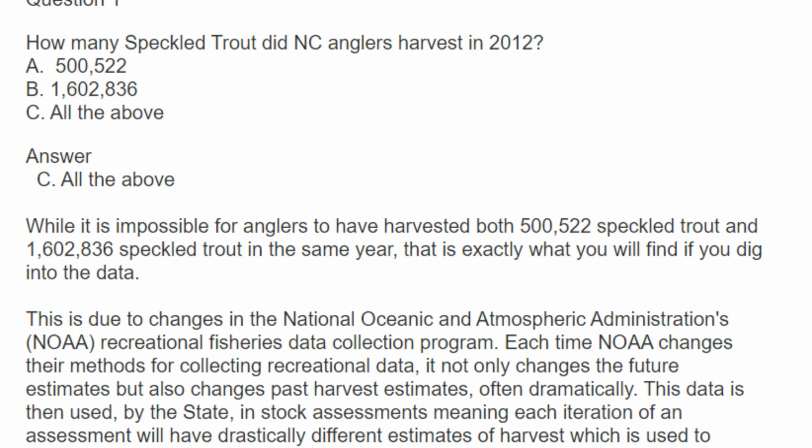While it is impossible for the anglers to have harvested both 500,000 speckled trout and 1.6 million speckled trout in the same year, that is exactly what you'll find if you dig into the data. This is due to changes in the National Oceanic and Atmospheric Administration's recreational fishing data collection program. This is where I start screaming.